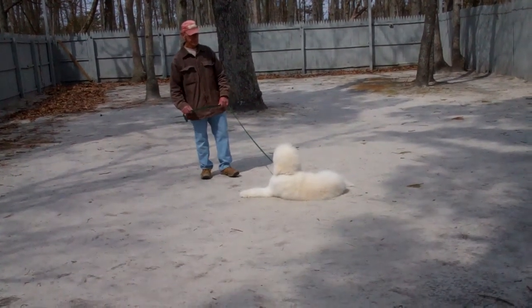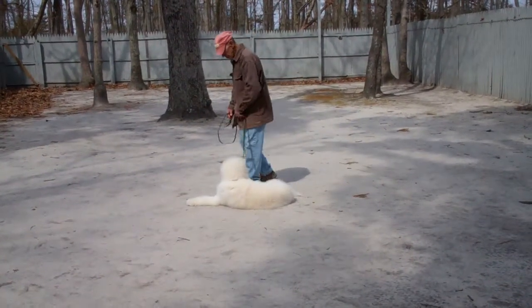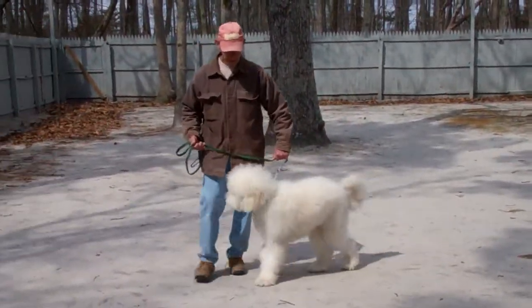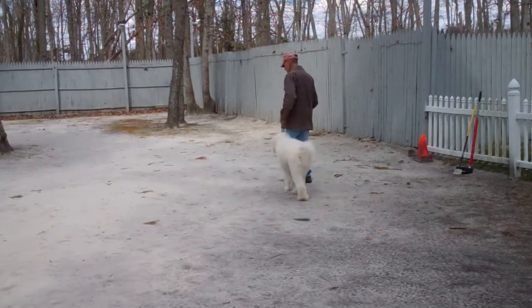When Fred returns back to his dog, he walks all the way around him for an additional distraction, just as he did on the sit stay. Always returning back to heel position, and he's going to heel him out of that, and we will demonstrate the down from a heel position one more time.